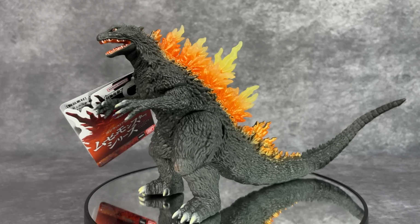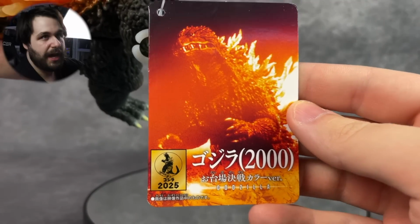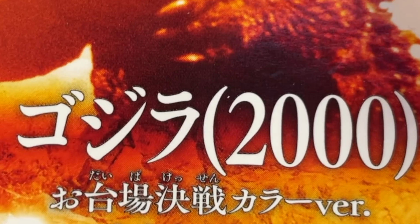It do be that time, friends and neighbors. My favorite time of day. Tag time. So on the front of the tag, we're going to have Godzilla from either Godzilla 2000 or Godzilla vs. Megaguirus. Not entirely the same suit, same mold for the same suit, but there are some clear differences. Can't tell, don't care. Godzilla 2000.